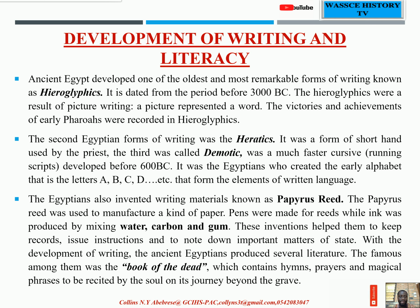Okay, now the Egyptians also invented a writing material. Today we write on paper, but if you have developed a system of writing, then you should have a system where you are going to write your writings. You understand? So the Egyptians developed a writing material called the papyrus reed, and I will show you the pictures in a very short time.